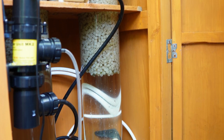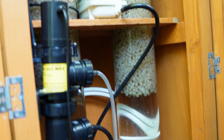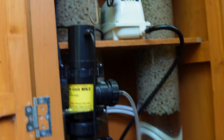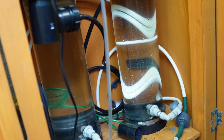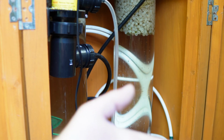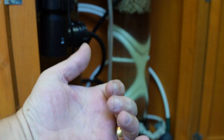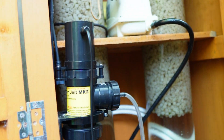Okay, got them all back up and running again. Managed to slice my thumb on a burr on one of those metal plates, which is why I didn't film me doing it. But yeah, I've got a nice cut on my thumb. Don't think you'll be able to see it, but it's there. Bled quite a bit, but yeah, managed to get them all back in. They're all back up and running, all cleaned.